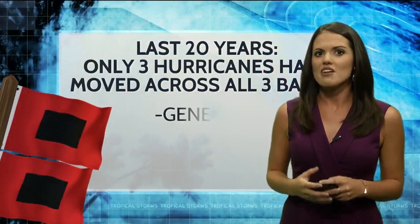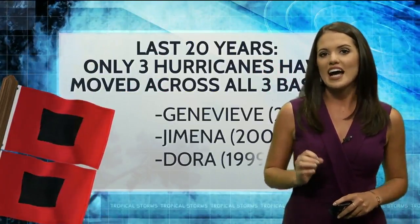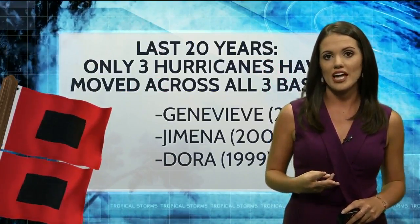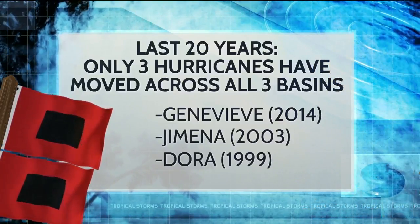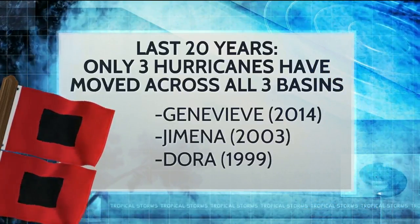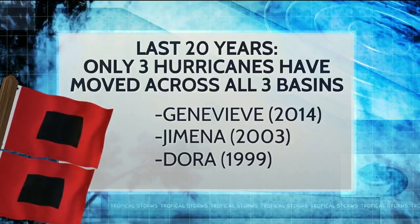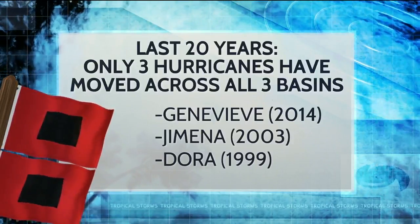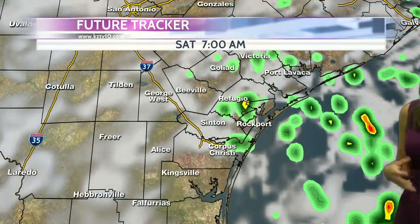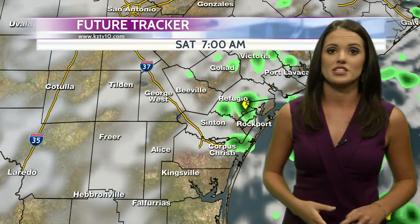But this really makes it a very remarkable storm because in the last 20 years, only 3 hurricanes have moved over all 3 of the Pacific basins. Hurricane Genevieve back in 2014 was the most recent hurricane to achieve that. Jimena back in 2003 and Dora back in 1999. So this is extremely rare for hurricanes in the Pacific to achieve.